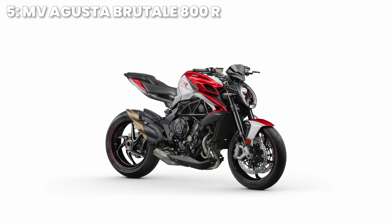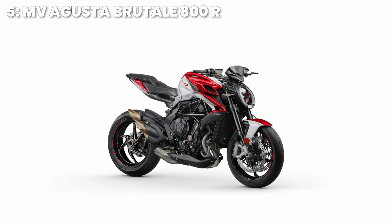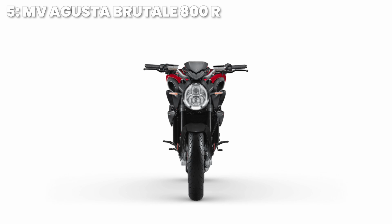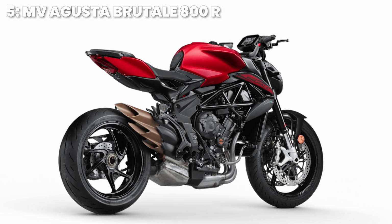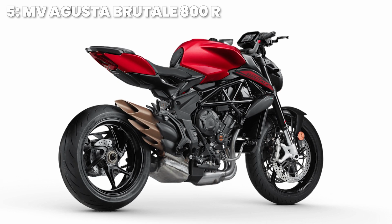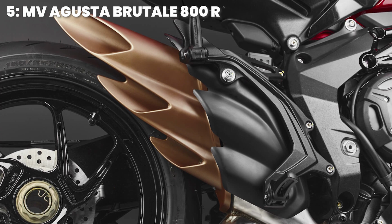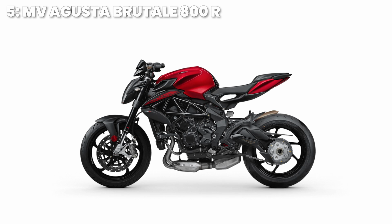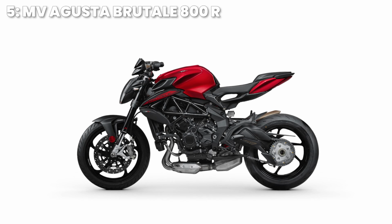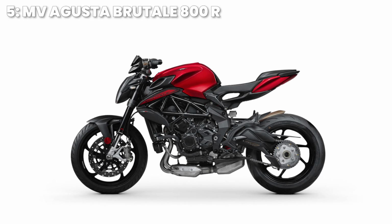For those with unlimited budgets looking for that boutique option, the 140 horsepower Brutale RR is still the bike to go for, but now MV have managed to produce a version that is actually more in line with the rest of the market. The Brutale R uses a 798cc 3-cylinder engine with a maximum 112 horsepower at 11,000 RPM and 85 Nm of torque at 8,500 RPM. You can see from the stats this is a high revving bike with a sportier character compared to some of its hooligan rivals that prefer to go hard at the low end.